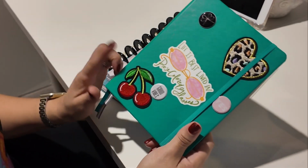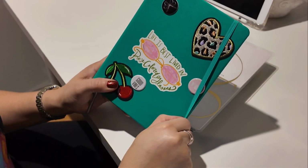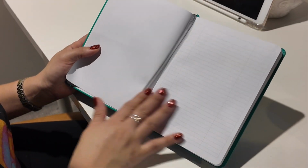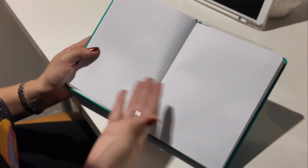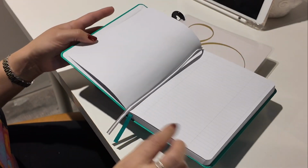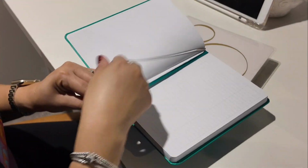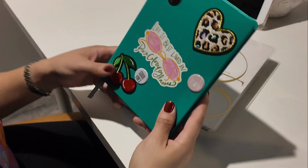And this guy I picked up from Michael's. I want to say this was $7. And basically it's just a bullet journal. It does come with some table of contents pages in the front. I believe that's what that would be used for. I'm not sure. And then you just have your bullet journal pages throughout. You do have two bookmark ribbons here, maybe one to keep in the front and one to keep track of whatever page you are currently on. And that is pretty much it.